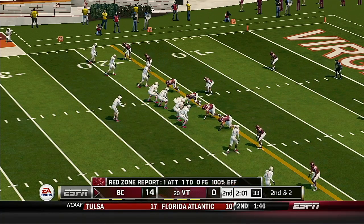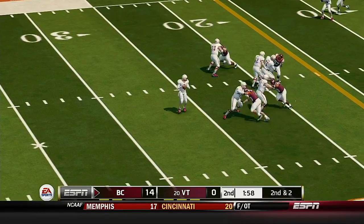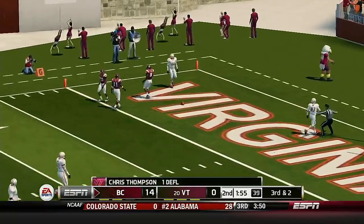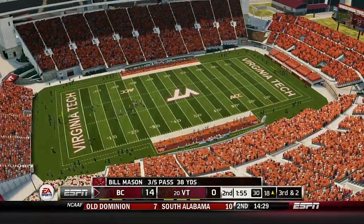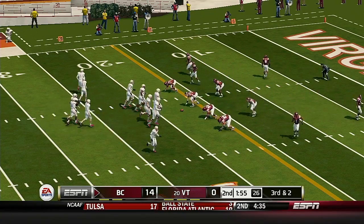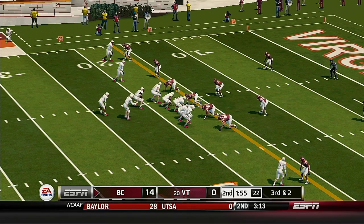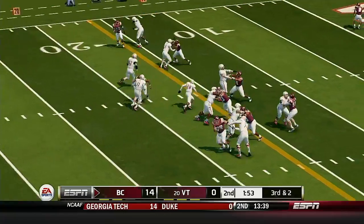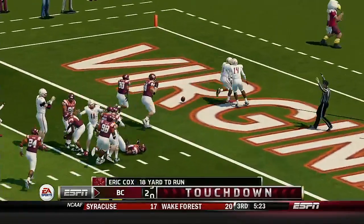They come out in a 5-wide set. Throws this one out to the left. Almost picked off. Thompson breaks up a pass. Third down. And so it's another third down upcoming here. Inside the 10. Touchdown, BC.